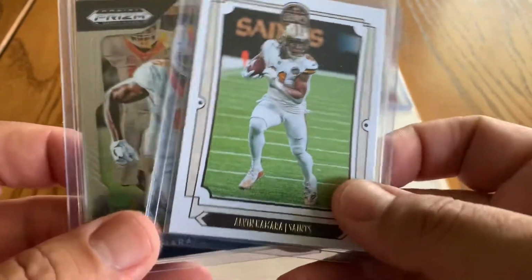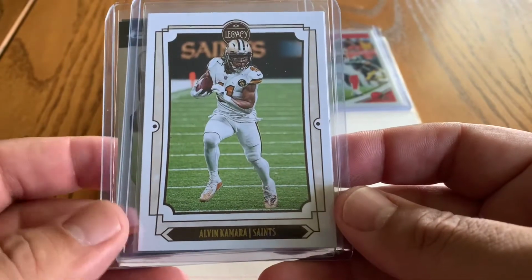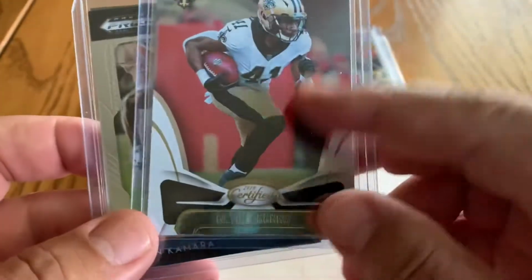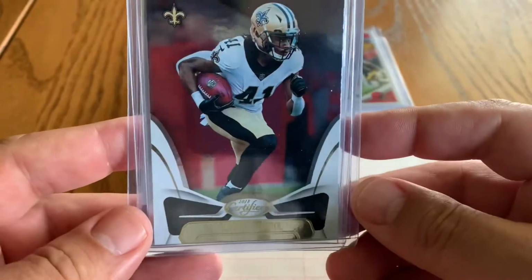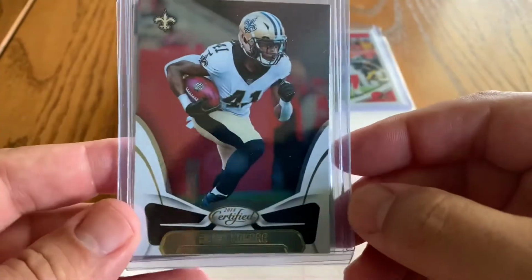And then we've got one multiple card shipment going out with 4 cards to a Saints collector. 2019 Legacy Alvin Kamara, backed up with a 2018, I'm sorry, yeah, 2018 Certified. And get that spec off there.